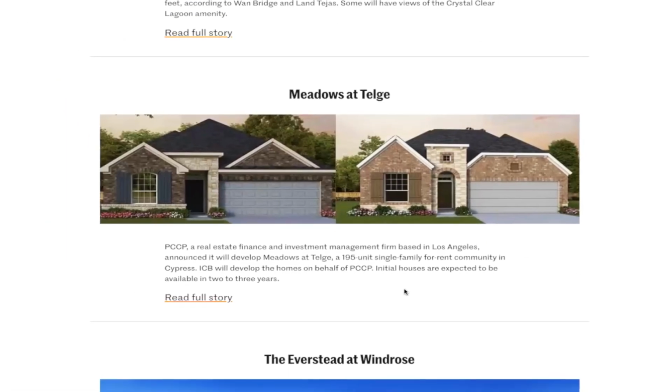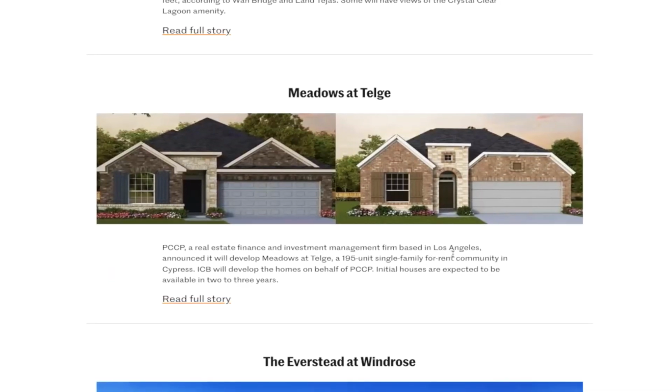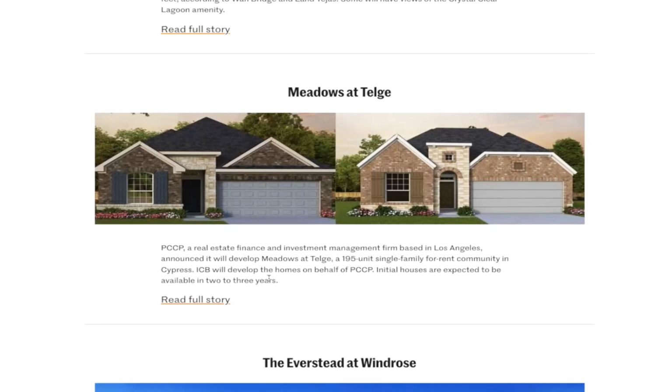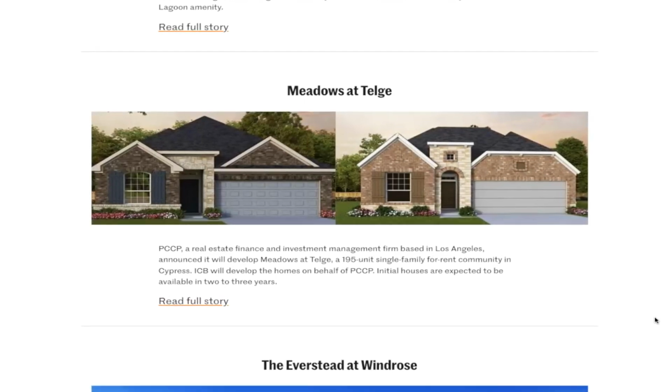Meadows at Telge. So this is being built by a Los Angeles real estate and investment management firm, and it's 195 single family homes out there in Cypress, and those should be available in 2 to 3 years.